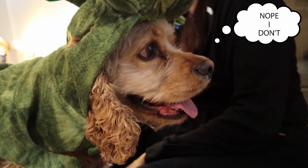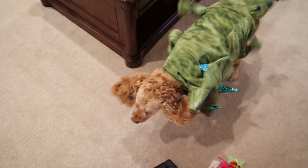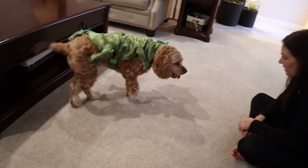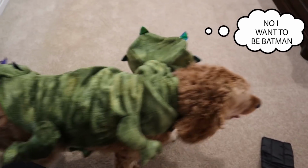Okay, so this is the dinosaur costume. What do you think, Logan? Go walk around. You gonna walk around, model it for us? Oh, he took off the hood. Yep, he always does that. Oh, he's just sitting there. Do you want to be a dinosaur for Halloween? You want to be a dinosaur? Maybe? He's thinking about it. He's like, maybe.